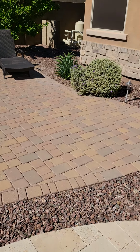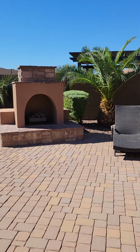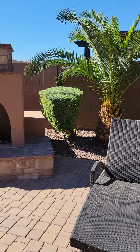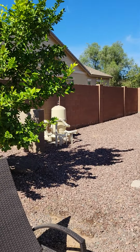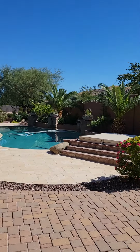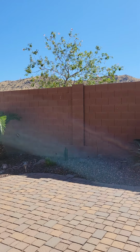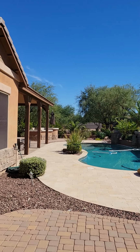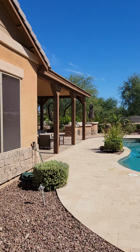So here's just another additional area that goes to a gas fireplace. So imagine you're sitting here at your little gas fireplace, just so you can see the side yard. There's your RV gates, but that's your view. It's so pretty. Can you imagine that at night? Because it's quite pretty during the day.